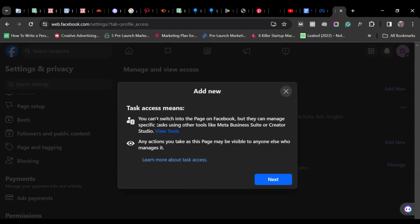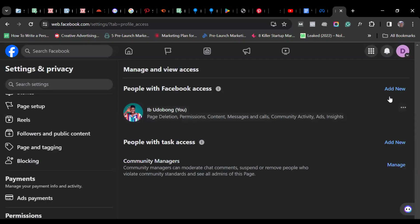Do you understand what I just read? What this part means is, listen, watch what we have here, right? We have people with Facebook access, right? And we have people with task access.